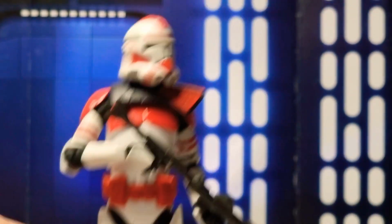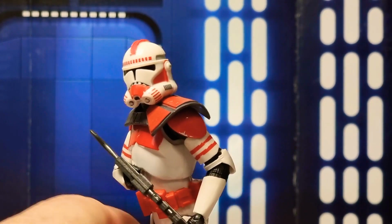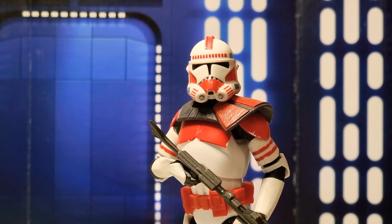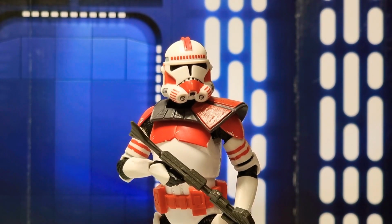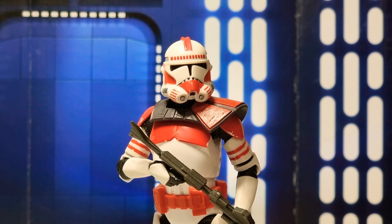Yeah, this guy looks awesome, and I'm a big fan of it. Big fan. And again, these new sculpts, they're really doing a good job for these figures as well. Yeah, the Imperial Clone Shock Trooper. Stellar figure. Absolutely awesome. And that is from the Bad Batch. Awesome. Right, that is my honourable mention number 1. Let's move on to number 3 favourite.